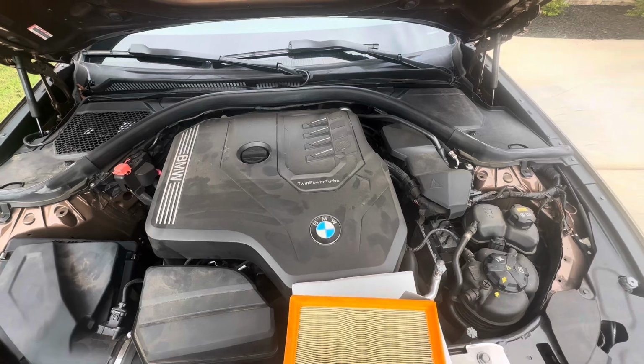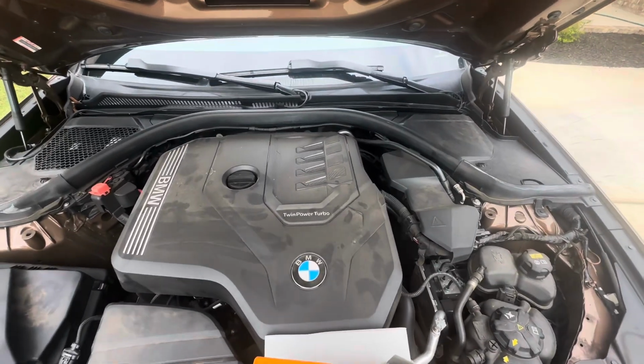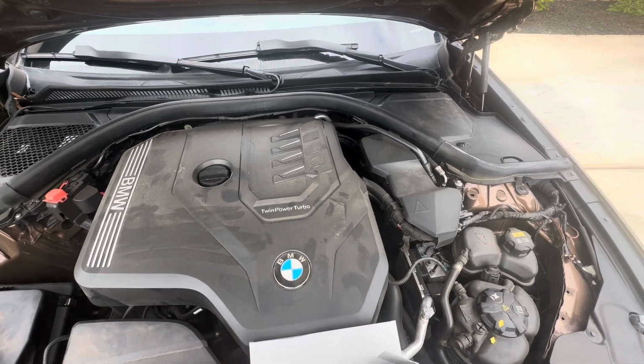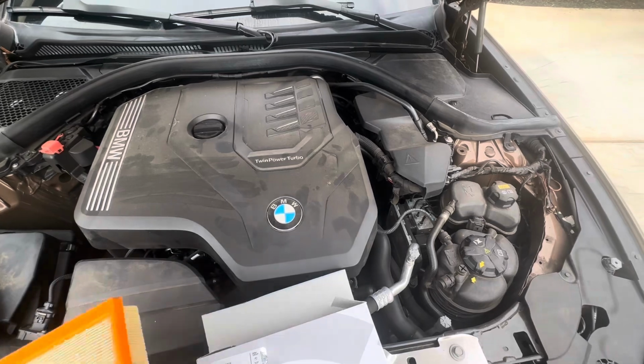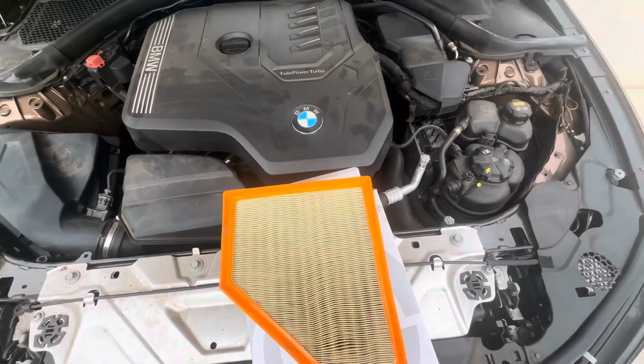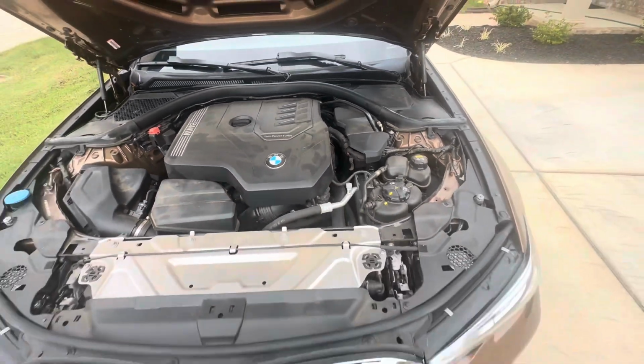But when you factor in everything, what it takes to get an oil change and doing all these filters and whatever else the dealership tries to get you at, you know, doing this on your own can save some money. It's fairly straightforward.